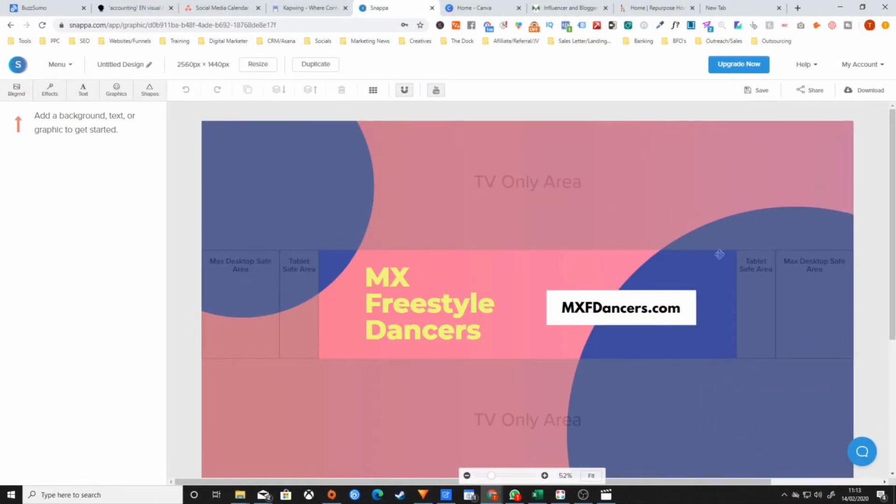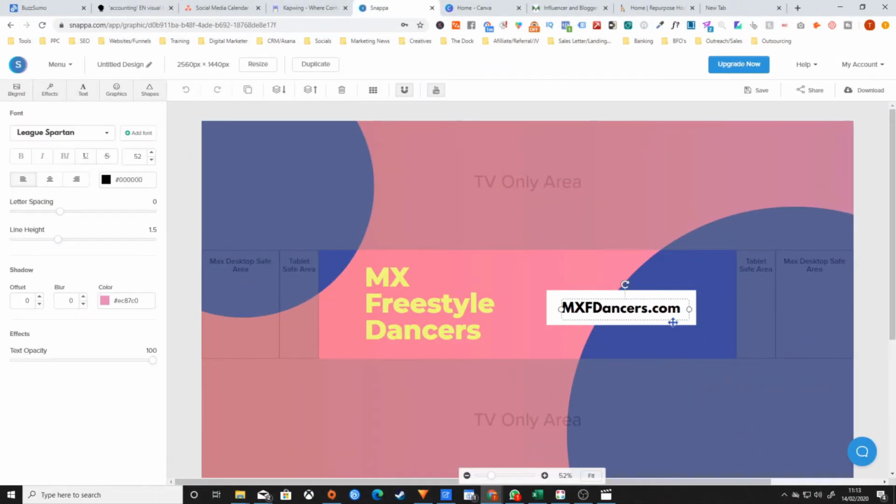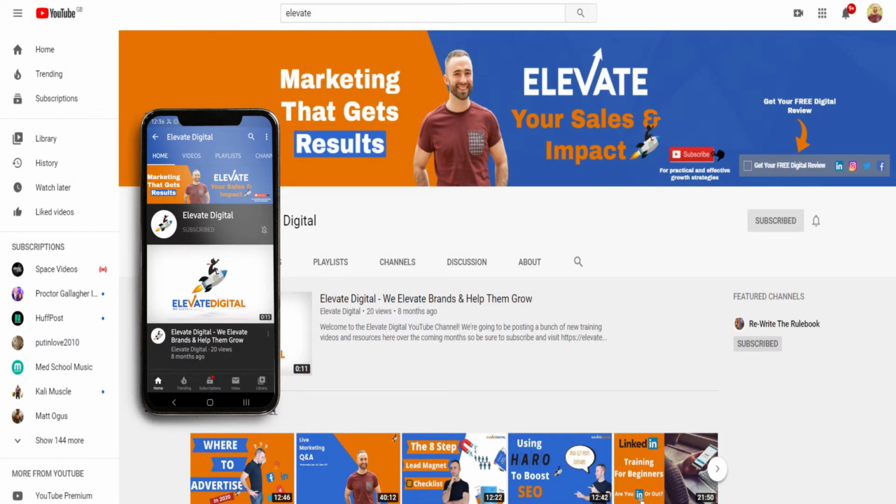on the image. But the thing we love about Snapper is that it also gives you the ability to view templates across different devices. As an example, if you're creating a YouTube cover image, that cover image can look different on multiple devices, i.e. if you've got a mobile device, there'll be certain elements of that cover photo that are cut off. Well, on Snapper, it actually shows you the guidelines so you can see exactly what parts of the image are going to be cut off, so what you need to keep in the center of that image to have it displayed on all devices.